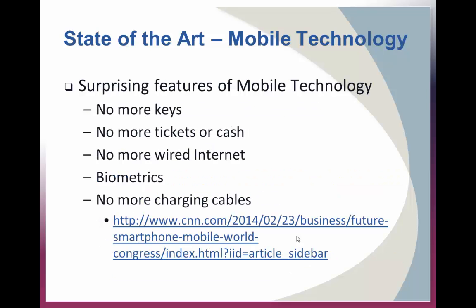Some of the up-and-coming surprising features of mobile technology is like no more keys. What happens is that there can be Bluetooth 4.1, and you don't even need a key to get into your room anymore, and some hotels are already testing out this type of technology. Within the arena of tickets and cash, there is something that's called near-field communications, or NFC. So you'll be able to go to some type of venue or facility and never have to produce a physical ticket. You just tap on your phone and there it is. Something that's been a little bit slower to actually adopt is smart wallets, such as the Google Wallet.